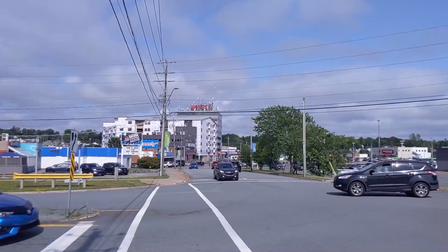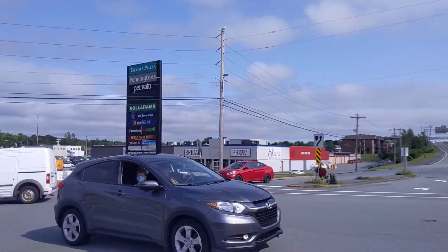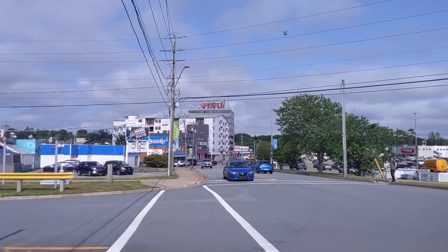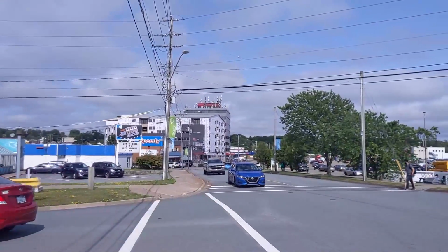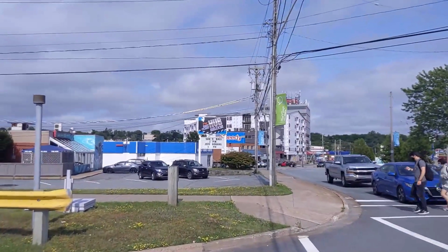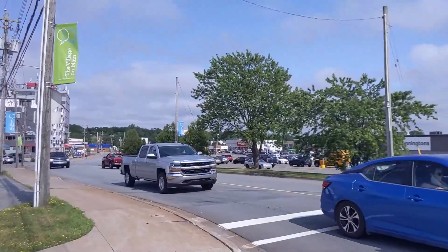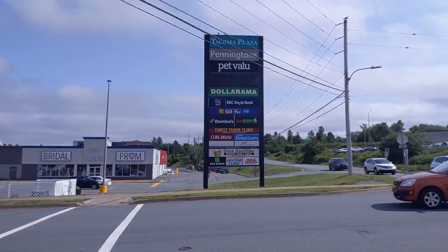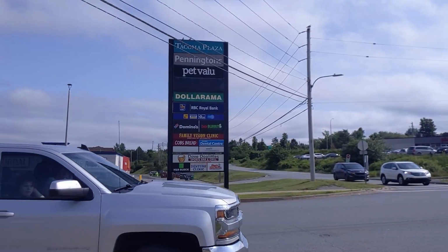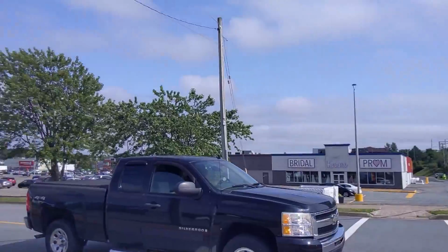Would have liked to get out earlier, but anyway, that plaza down in here is called the Tacoma Plaza, and I'm not going to really make a tour of that plaza because I want to cover everything down here, and that's a lot to squeeze in if I spend a lot of time on that plaza. So I'm getting ready to cross the street here right now as fast as I can. Okay, there we go. Now I'm over here. So there's what's in the Tacoma Plaza. Pennington's, Pet Value, Dollarama, and then there's the denturist and the dental and the doctor's offices and an eye doctor, all that stuff.